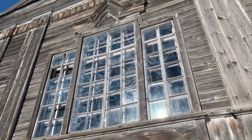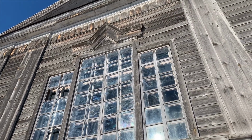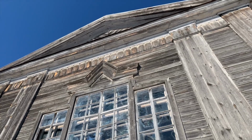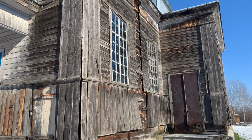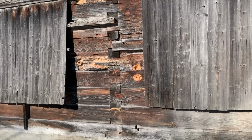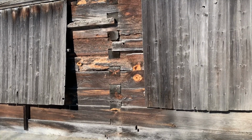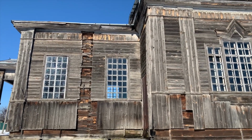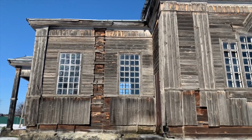I appreciate old churches. They have a soul and an attraction. Modern temples, on the other hand, often exude commercialism and showiness. Perhaps it's a good thing that the church was repurposed as a community center in those distant times. It contributed to its preservation. Otherwise, it might have decayed or burned down, like many others.